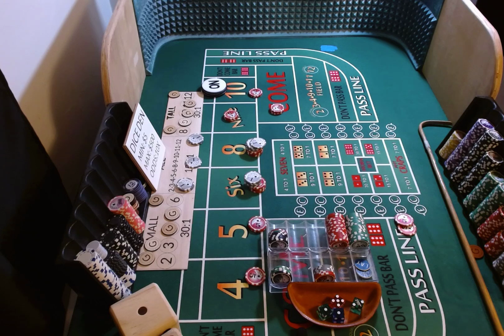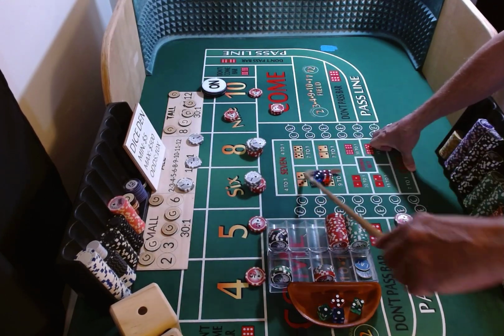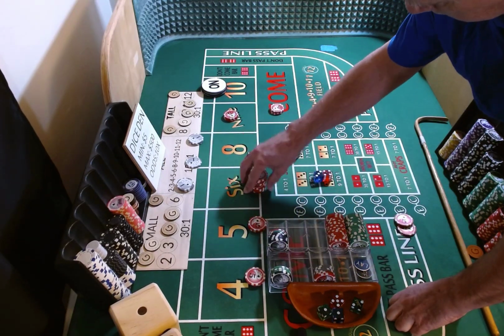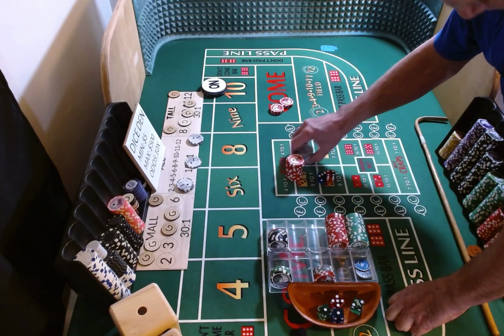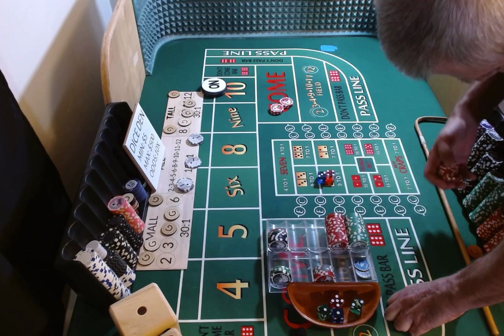Three, two, three, six. Dice out. Three, four, seven. Seven out. That was eight tosses. So all of our place bets and inside bets come down. Pass line comes down, but we are going to win 15 on our come bet. Nice little consolation prize, if nothing else.